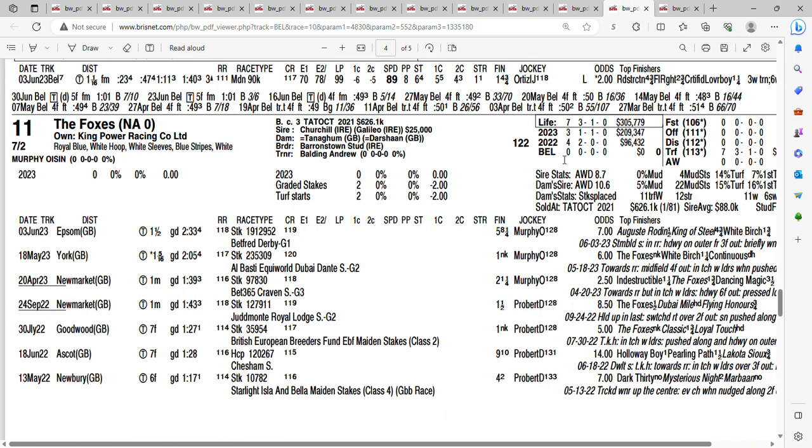And to close out the field is the European invader at 7-2, the number 11, the Foxes. Out of 7 races, he has 3 wins. Distance should be no problem at all for this horse. His last race, the Epsom Derby, he had a tough field in that one. The horse that finished first would go on later to win the Irish Derby next time out. It's Augusta Roden. The horse that finished second, King of Steel, well, he won the King Edward Stakes at Royal Ascot, his next race out. So the Foxes took on some pretty tough competition in that race.